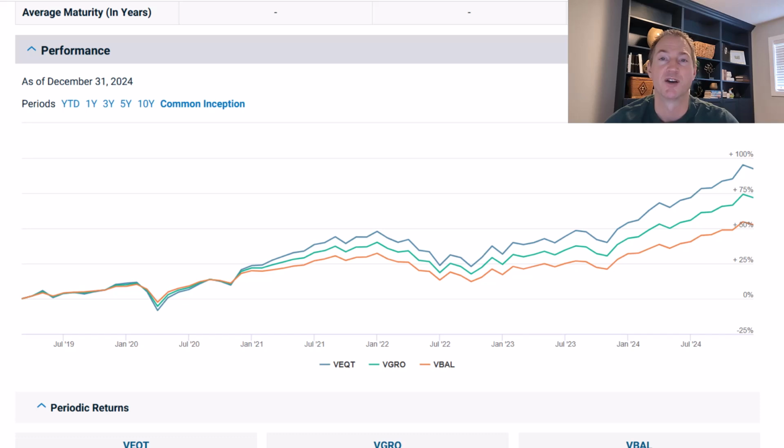Some of you are fearful of market crashes, and if it's going to make you sell, then don't get a 100-0 portfolio. Play it safer, do a 60-40. The bonds are there to prevent you from selling when the market goes down. And you can see in the long run, it's always going to go up, but what's going to prevent you from selling when it does go down? Because it is going to go down.